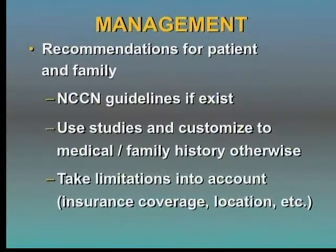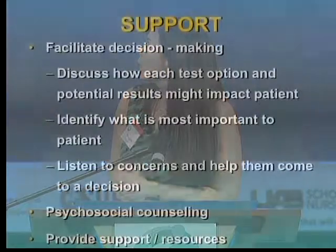So again, we have to take limitations into account, not only as to whether we know enough about a condition for there to be concrete guidelines, but whether there are even studies out there. And then we take limitations into account. I have families from rural areas that might not have access to some of this. So we have to tweak things and say, okay, if we don't have access to this special pancreatic screening tool, could they do an endoscopic ultrasound? We have to kind of fiddle with that.